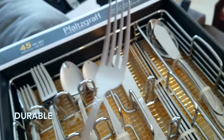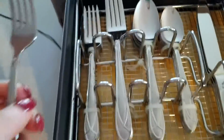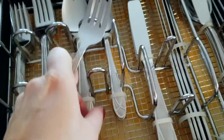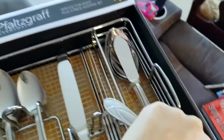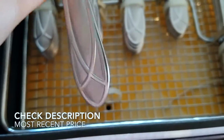Look how pretty the silverware is. Like the design at the bottom, the Mirage Frost. Isn't that pretty? It's really nice, and these are super sturdy, but also light at the same time. It comes with 2 sets of forks, your salad fork and your dinner fork, your teaspoon and your big spoon, butter knives, and then you get your bonus 5-piece hostess set, so you get the butter knife with that, and it's so pretty. I just love the bottom design. It looks really nice, but also simple at the same time.